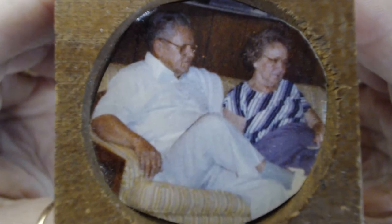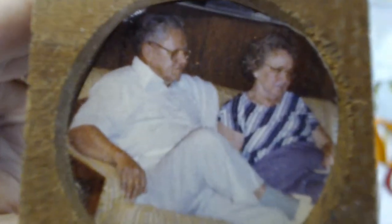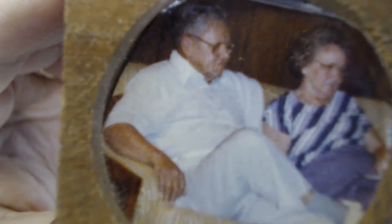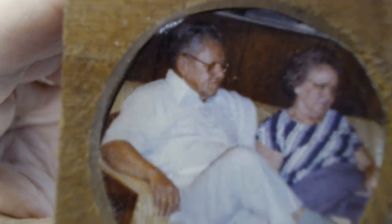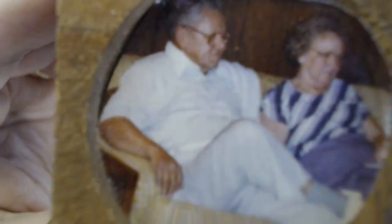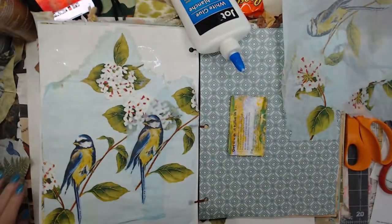And then here's another picture of my grandfather and my grandmother. Here they were retired, and they have Florida tans. They like to golf a little bit. They had a very wonderful life. So anyway, I don't know how I got a hold of this, but it's in my room.